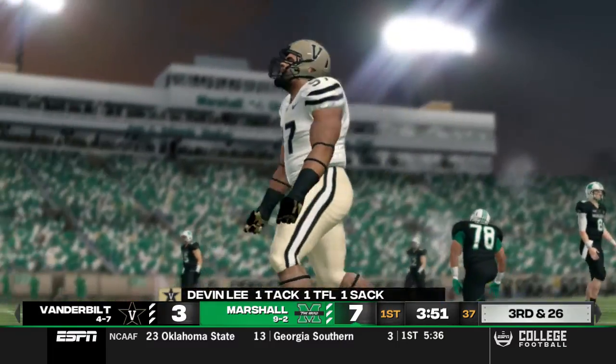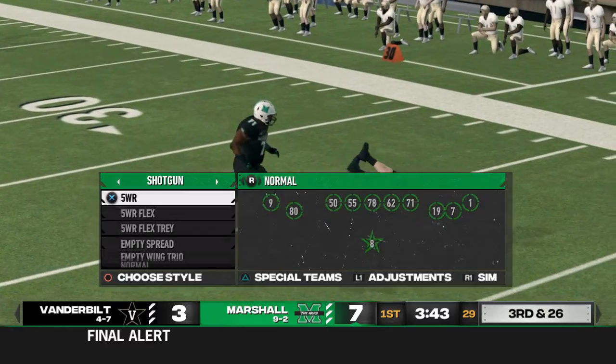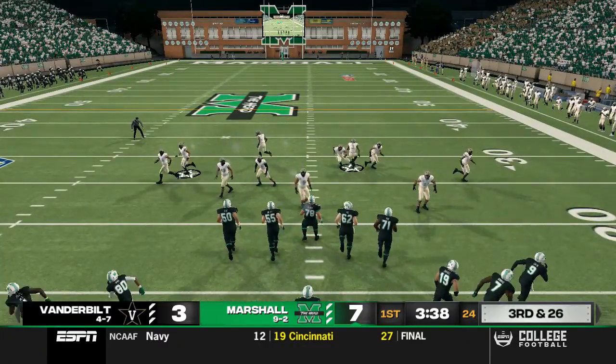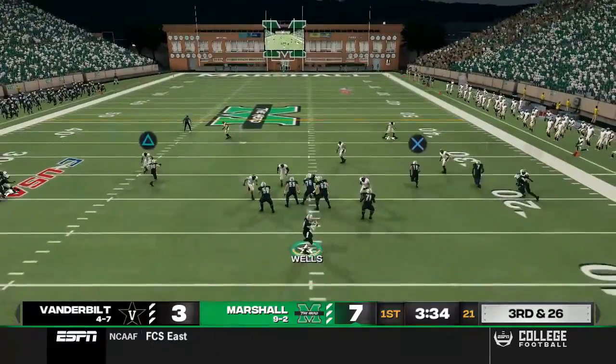He's got the ability to collapse the pocket on any given pass play. And as a play caller, you constantly have to be aware of it. Whether you're going to roll away from him or you're going to chip with a tight end or a running back, you're constantly concerned and aware of a big, strong defensive end. Marshall is up by four.